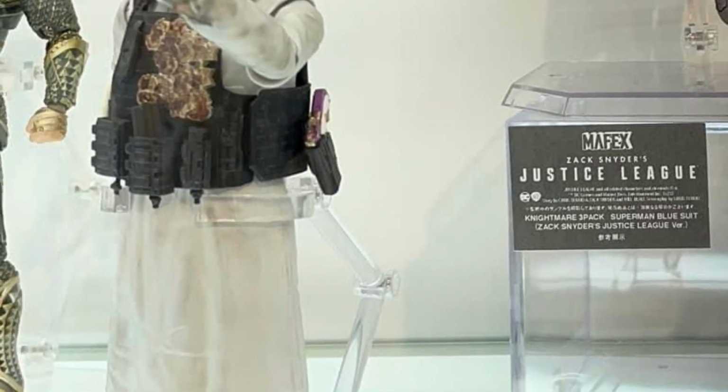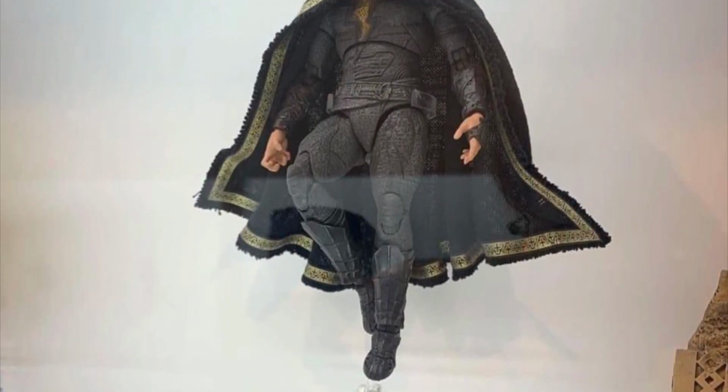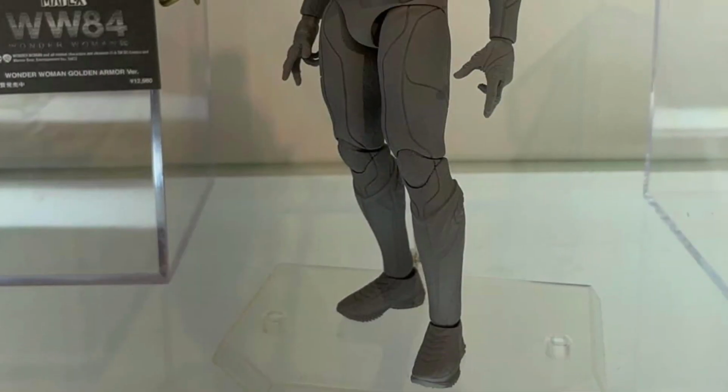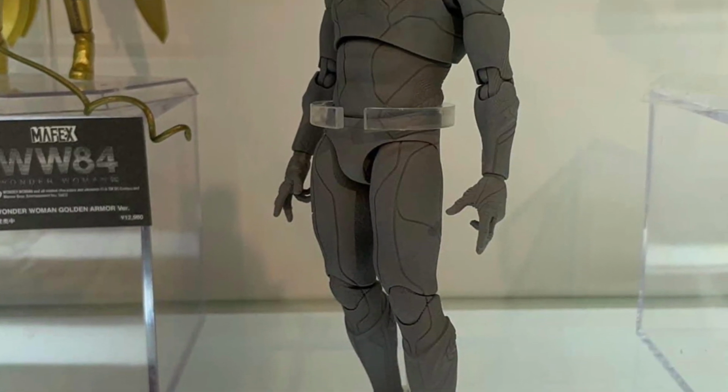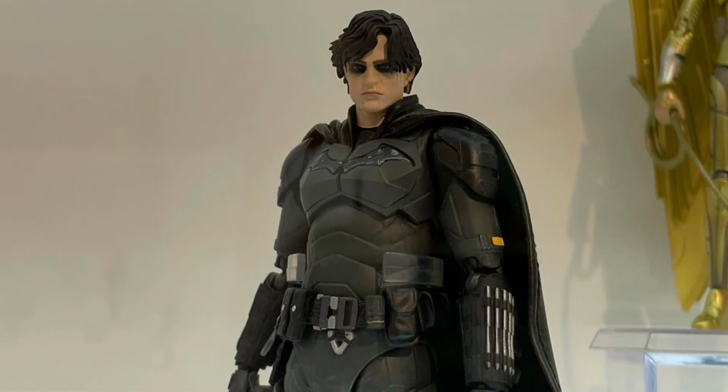Then we're going to be getting a Joker, and these are from the Snyder Cut, as you could see on the signs there. And then they're going to be making Black Adam. I don't know how I feel about the head sculpt, but I mean, the Black Adam hype kind of died out. Next year, we're going to be getting Flash from the Flash movie, which easy pass for me.